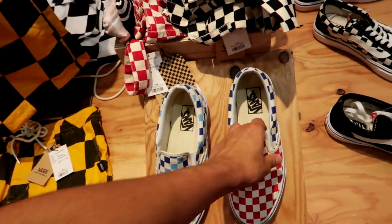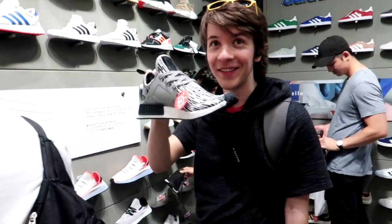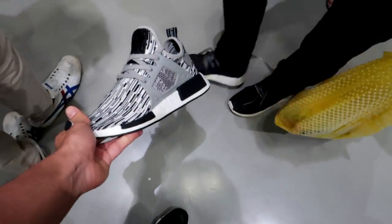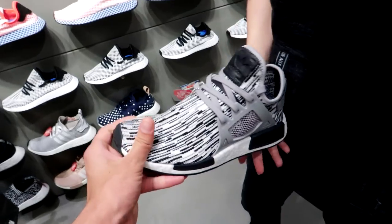Slip-on Vans with the checkered prints in these certain colors. $120. Ooh, I mean, you do need a replacement sooner or later. I do. These aren't too bad. I like these a lot, actually.